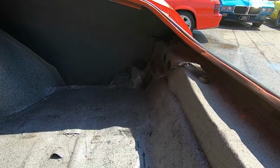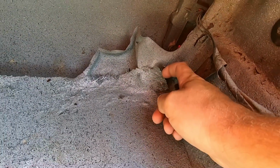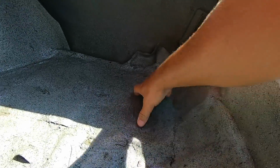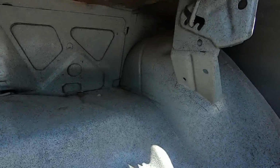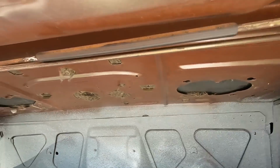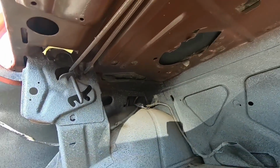You can see the trunk has been patched up. You may need a trunk pan put in it. It's just patched over here and in this area. The rest of it looks all right. Package tray's in great shape. Looks good.